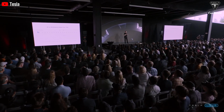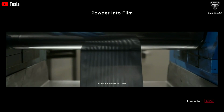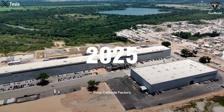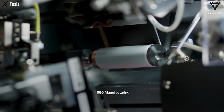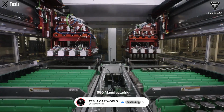Along with this announcement, Elon has also announced plans to produce their 4680 dry cathode batteries at a whopping 72 gigawatt hours by 2025 and around 650 gigawatt hours by 2030. It's unimaginable that Elon's 4680 dry-electrode bomb blew up this much.